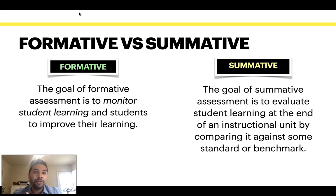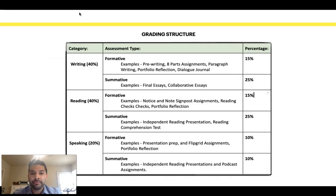So we use our California Common Core standards as a way to see if students have mastered a particular skill. So this class will be a lot of them practicing skills and working towards things and then showing how much of that skill they've mastered.